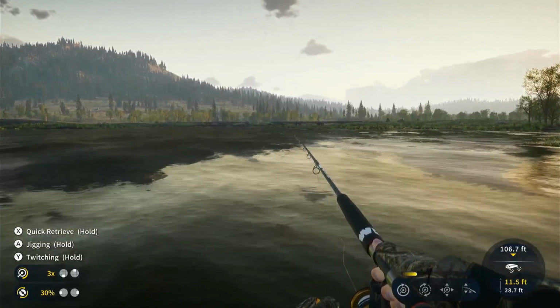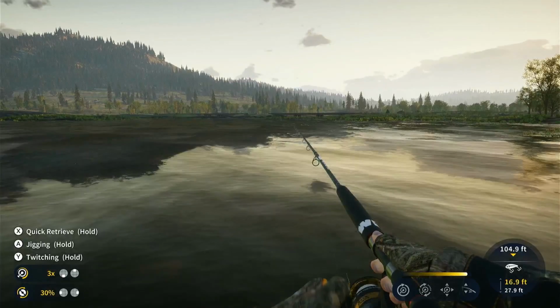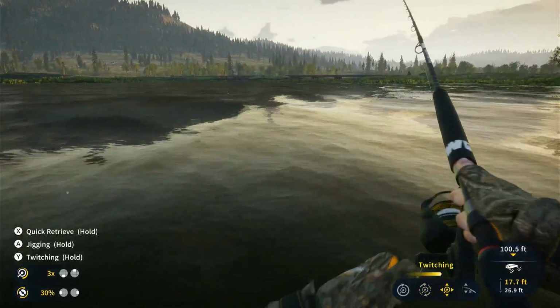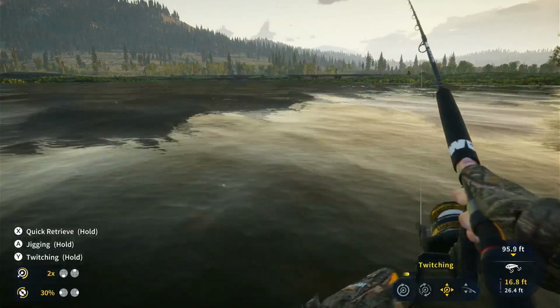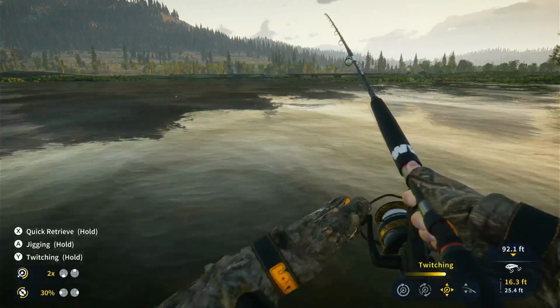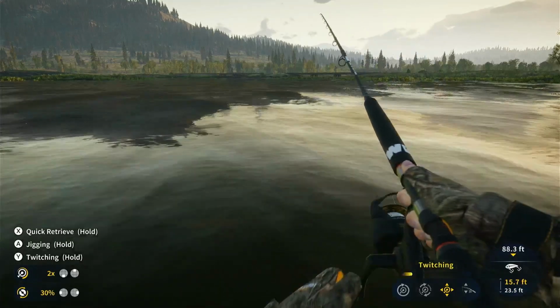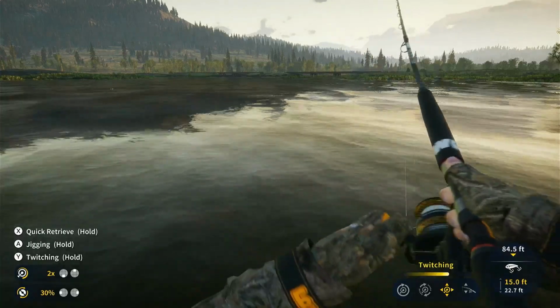When you're fishing here, especially for the pike, you want to do a twitch like this. It's pretty successful. I've caught pike almost every cast doing this. It's a pretty nice spot. This is early morning, I believe. It's like 6:30, I believe. It is a great spot, so see what we can catch.